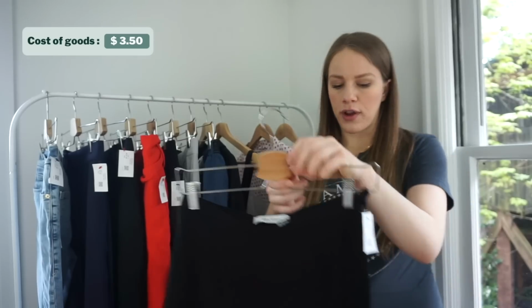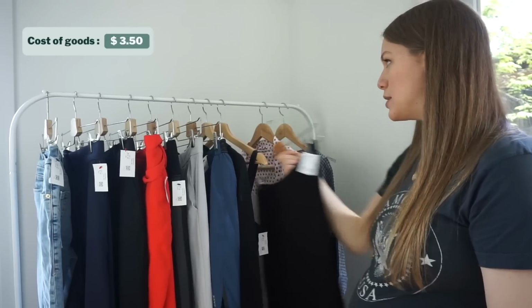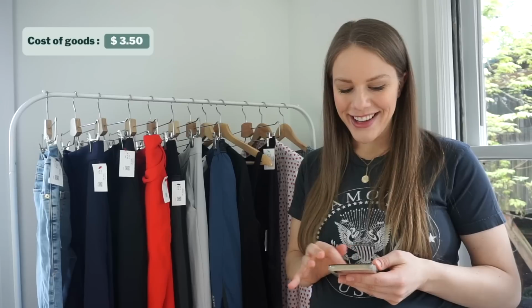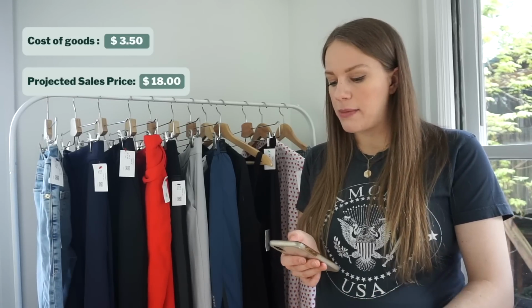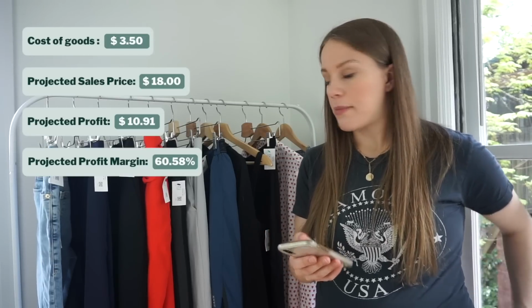So I paid about $3.50 for these, and they are just, again, a wide leg, high-rise black trouser that I'm going to send into The Real. I've got to put that on my to-do list for this weekend, is get together my The Real shipment. But again, I think I'm going to make about $18 from these. I think I'll sell for more. So that would give me a projected profit of $10.91 and a projected profit margin of 60.58%.